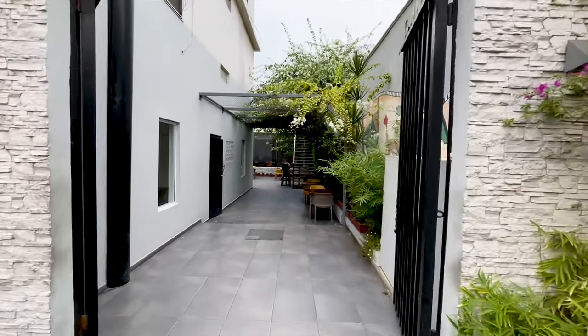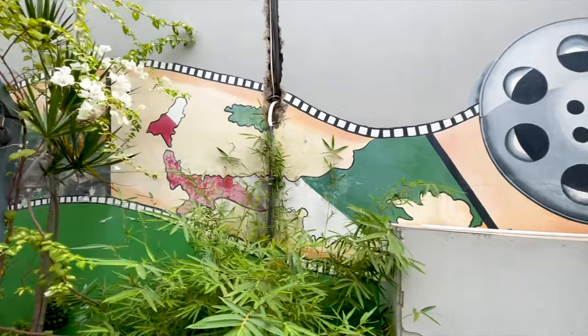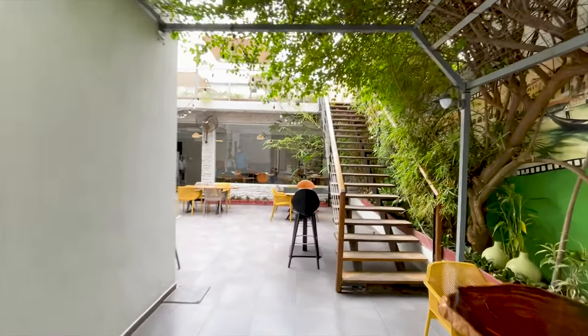And then as you walk in, it's like a little hidden oasis. They got all African type paintings on the side, all undercover. And then I can see my parents on the inside, so we'll go and meet them there.